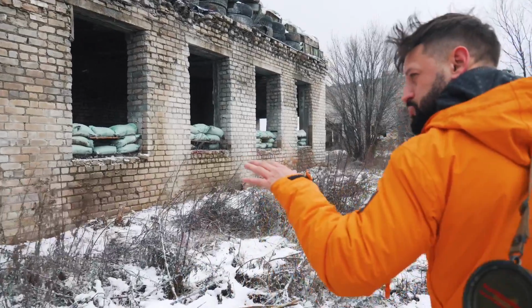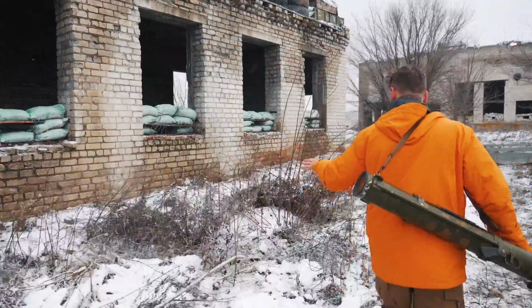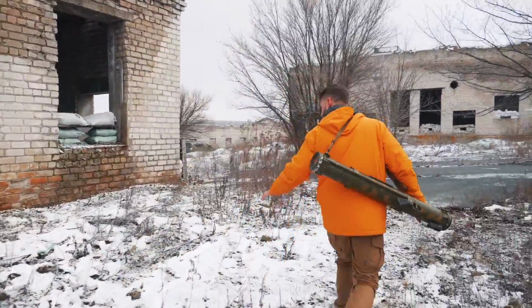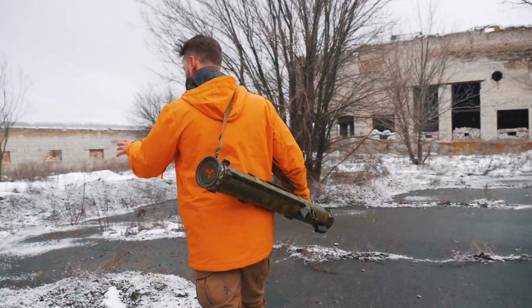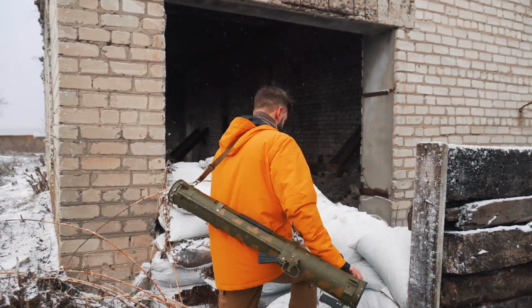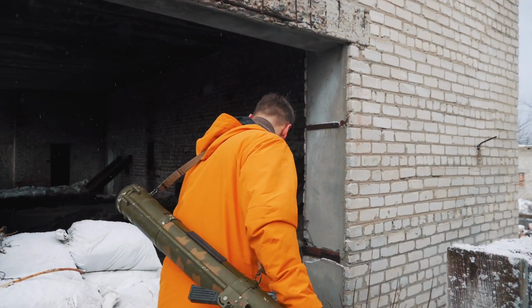We came to an abandoned building at a military training ground. As you can see, it is fortified in a movie fashion. You can see sandbags, perhaps landmine approaches. But, as you might imagine, I'm not really scared of mines.